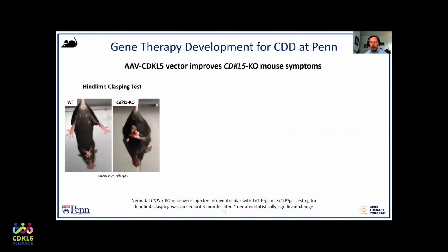Next, we wondered what the effect of CDKL5 restoration in the knockout mouse brain would have. For this purpose, we performed the hind limb clasping test. It has been observed a long time ago that if you pick up wild-type mice on their tail base, the hind limb legs are splayed. Whereas in the CDKL5 knockout mice, they're crossed over and tucked under the belly.